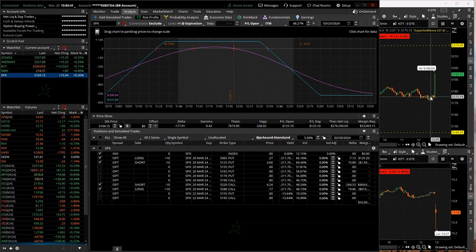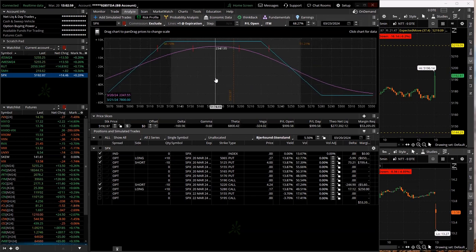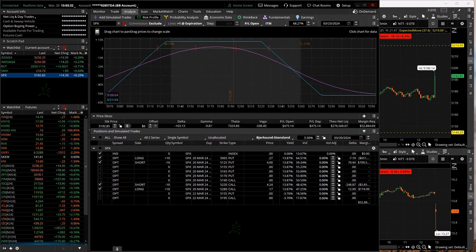Just a little 20-point pop on the data release. Now, if we come back down a little bit without volatility expanding much, we'll be in the profit. Fed projections imply 75 basis points of rate cuts in 2024 from the current level, and then an additional 75 bips in 2025.